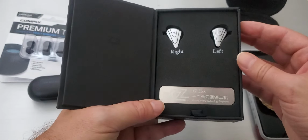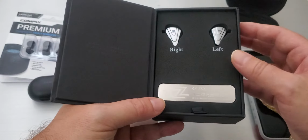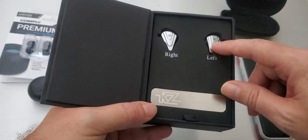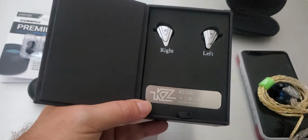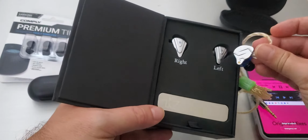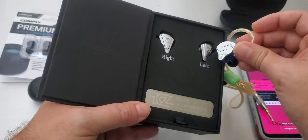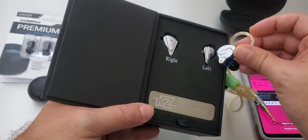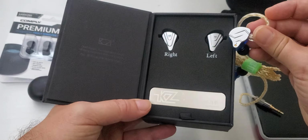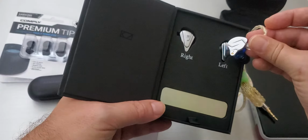So that's kind of what they look like. My first impression when I opened the box, and I haven't actually tried these yet because I just got them: when you look at the pictures, this plate looks positively enormous when they zoom into it. But when you look at it side by side, it's not really much different than the ZSN Pro. Maybe it's tapered a little bit.